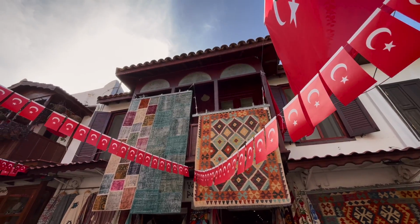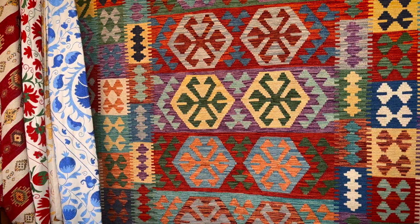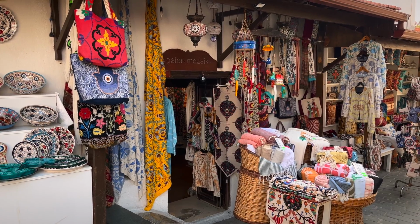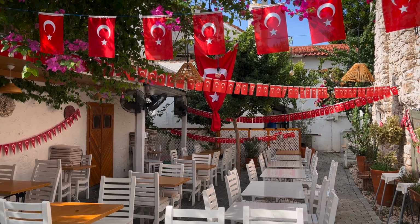If you have been to the Greek islands, Kaş may remind you of them. As we already explained in our Cyprus vlog, this part of Turkey saw a great exchange of populations with Greece in 1923.